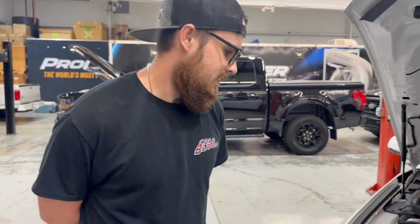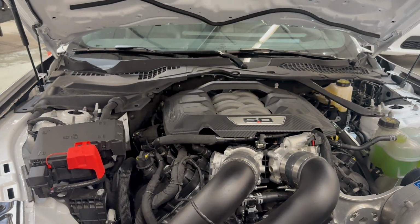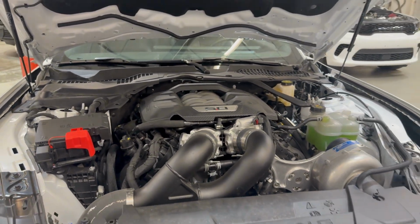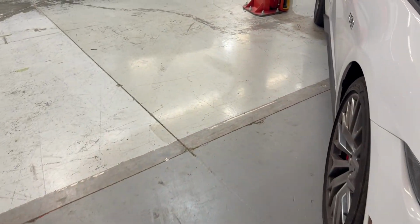Absolutely. Cool, man. I appreciate you letting us get up and kind of under the hood of this thing. But I think you maybe wanted to start it for us? Yeah, I should be able to hop in and give it a start up. I'll step on over to the passenger side.